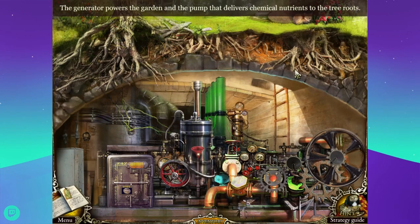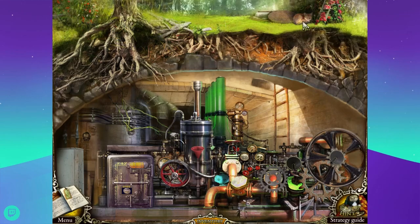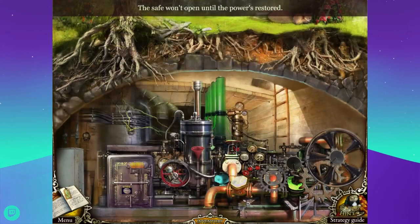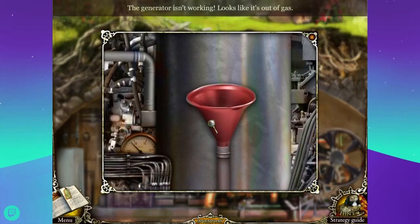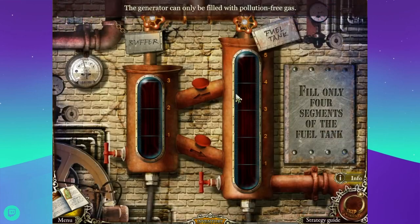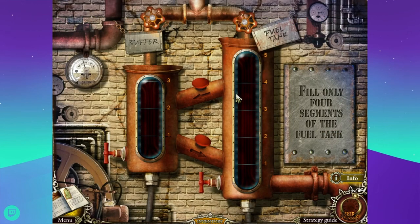Generator powers the garden pump. It delivers chemical nutrients to the trees. Ooh, look, a fox. Aw, he's napping. Open. The safe won't open until the power is restored. Makes sense. Is this full? Yes, okay. Generator can only be full with pollution-free something or other. Fill for only 4 segments of the fuel tank.